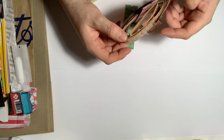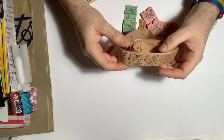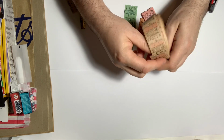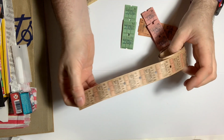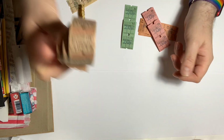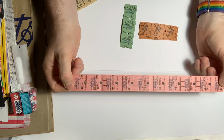And then these. I've seen people in the US finding these, especially Catherine from Sunnyside Journals. Sorry to give you a shout out there. I saw her buy a great big roll of tickets from her thrift store, and I was astounded because here in the UK, these things would cost you a fortune. That roll would cost you easily over £100. So finding them in a thrift store, I mean, I'd have paid something like that.